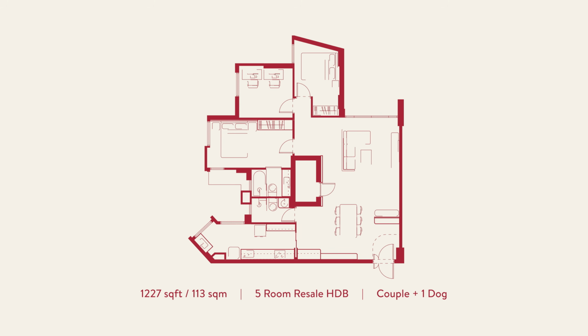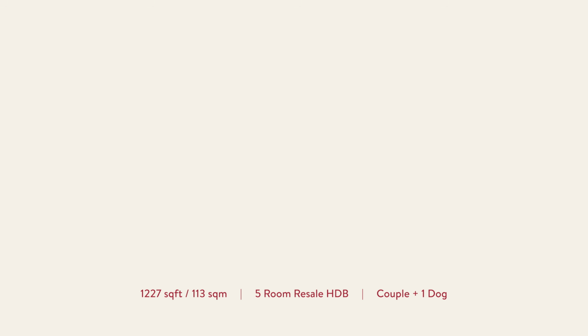As we enter the living space, we wanted to make use of the long horizontal living room. To maximize it, we brought in the kitchen further backwards, and we put in the dining table in the middle of the living space so that it becomes the center. Before you enter the kitchen, you'll see we put in a dry pantry space.